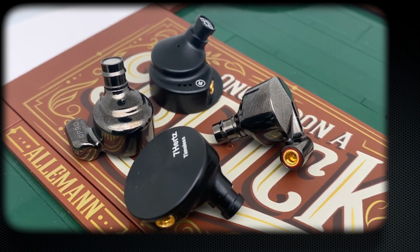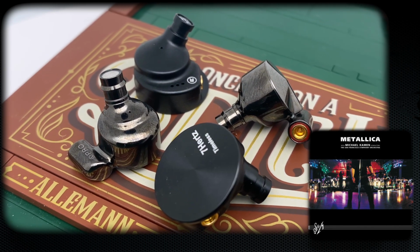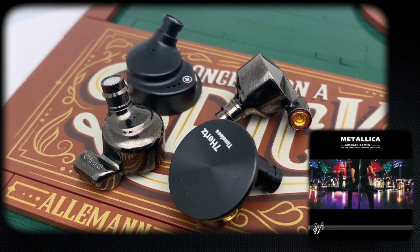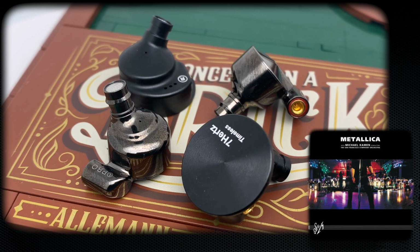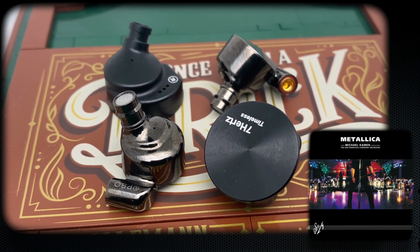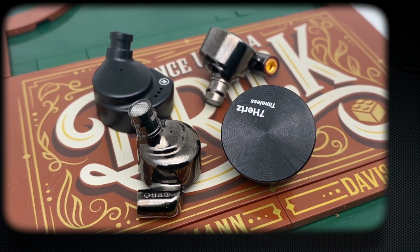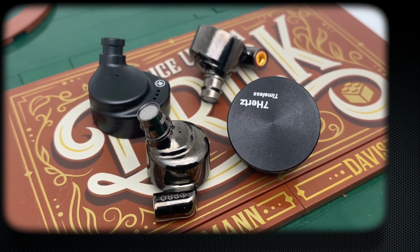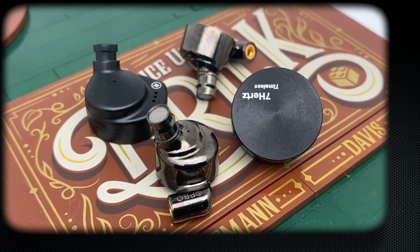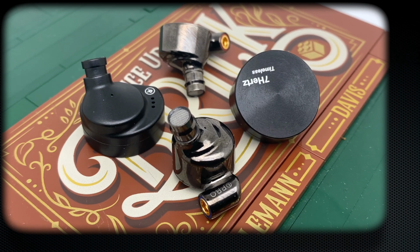On to resolution and clarity with Master of Puppets. Both of these headphones have a ton of energy here. The Zen has just a little bit more in the upper mids, which can make it come across as just a touch too much, but they both do really well. Their ability to convey detail is absolutely exceptional in both cases. They run hand in hand.